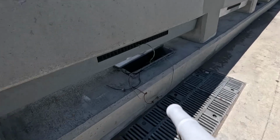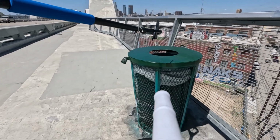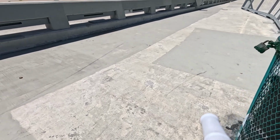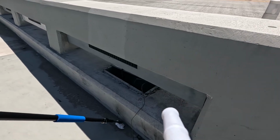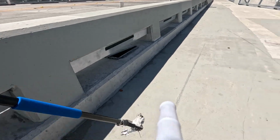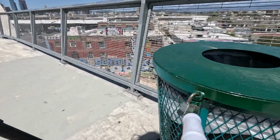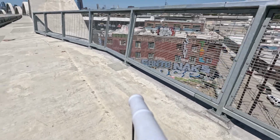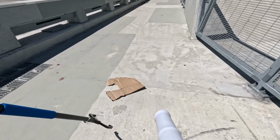But check this out, they got the wires on every single box. Life's smallest challenges are sometimes the most difficult to fix. In this case, it's probably a couple tens or maybe a couple $100,000 worth of copper wiring, which is a shame. At least there are trash cans on the bridge. So look at that. You have trash cans and you have less litter.